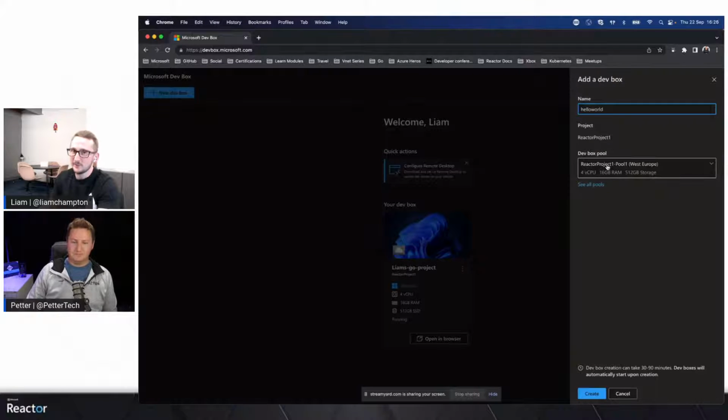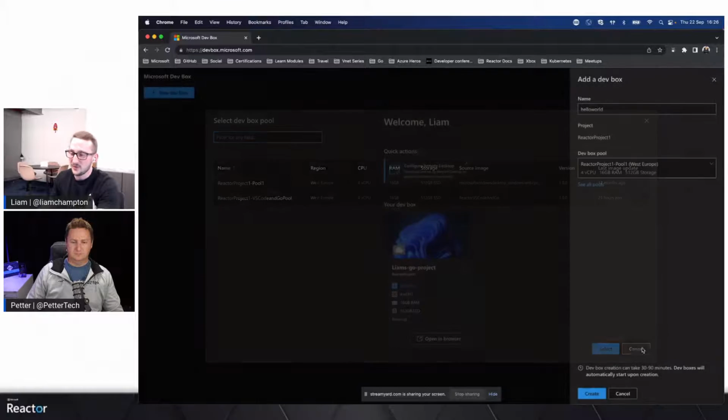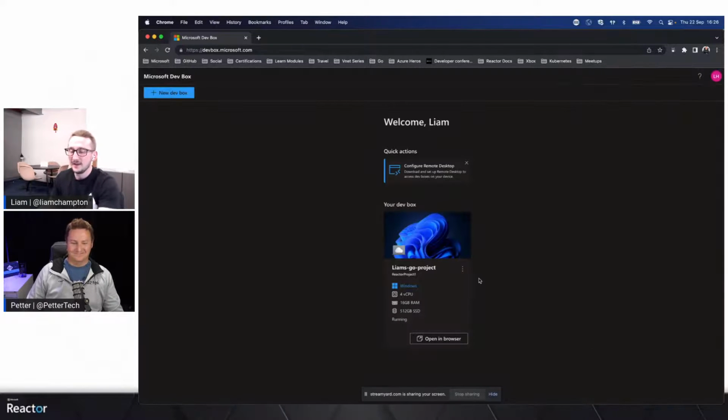And you select from the dev box pool. So from here, you can click on see all pools, and you can see that we've got reactor project pool 1, and we've got reactor project, the VS Code Go pool. So I've already started up this dev box itself for the Go environment. So I'm not going to start another one, but all I'd do is I'd select it from this list, and then I'd select create. It's not what I'm going to do because I've already got one running. And it takes about 30 to 90 minutes. And of course, we don't have time in a stream for that. So let's go into one that I started and kicked off earlier.